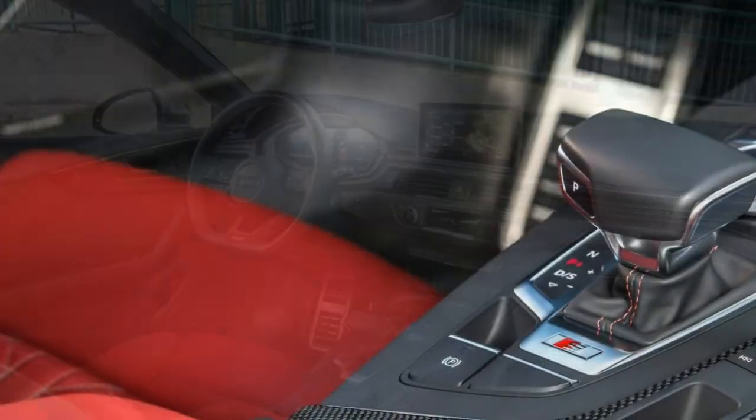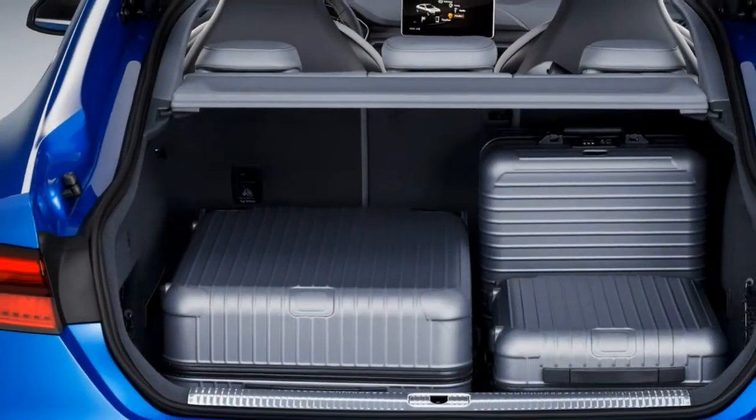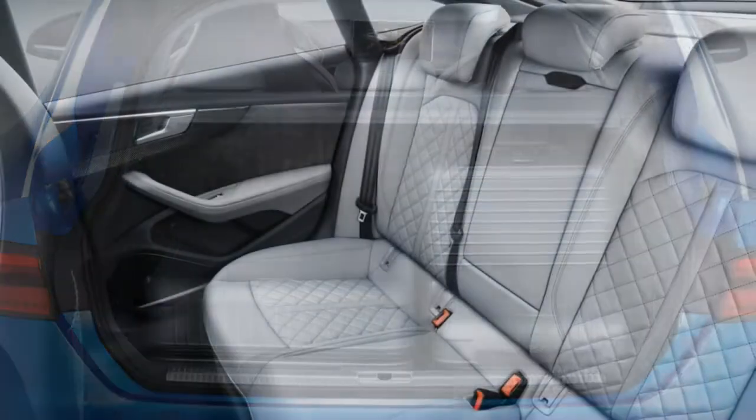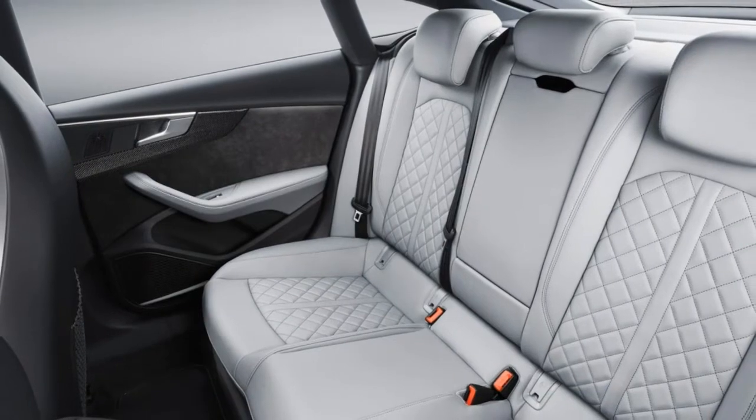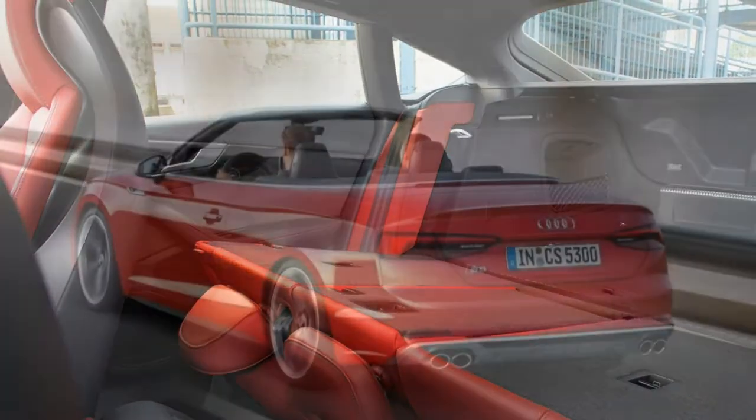Seat comfort. The standard sport seats are very comfortable over long distances and provide excellent lateral support when cornering. The side bolsters are thick but are power adjustable if you want more space for your torso. Standard massage functions are the cherry on top.